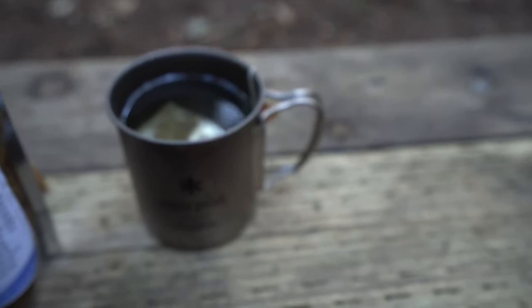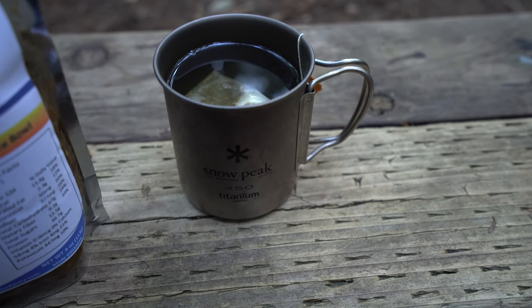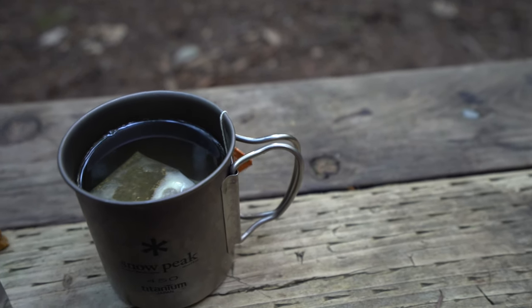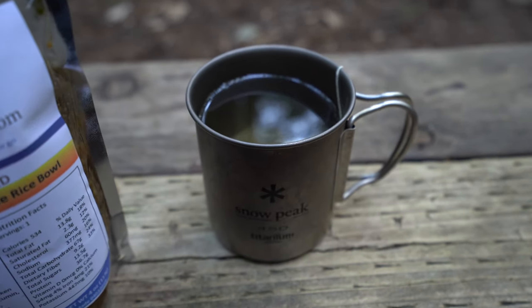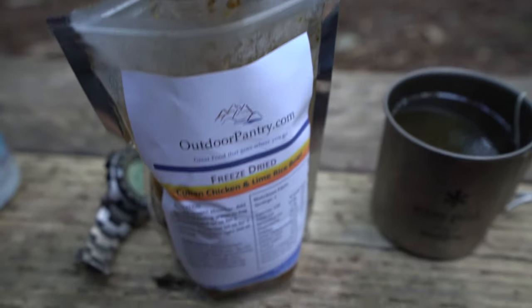Also got a cup of hot peach ginger tea. That'll feel good going down since it's kind of chilly out. You can see the tea bag tag is kind of moving around as well, so it's a little breezy. All right, guys, I'm gonna eat my dinner, and I'll get back with you guys.